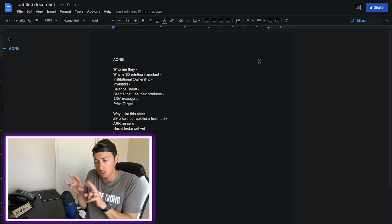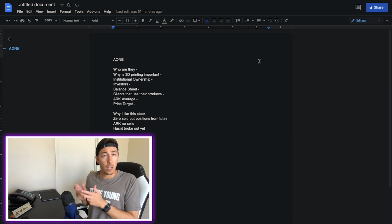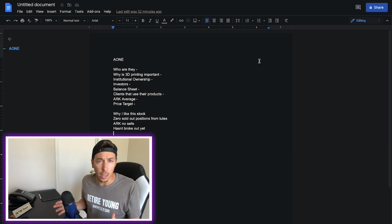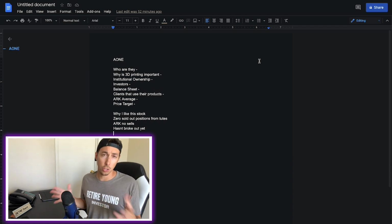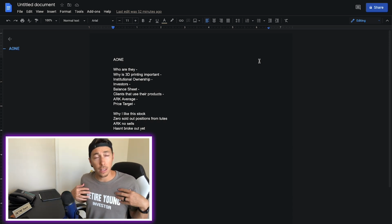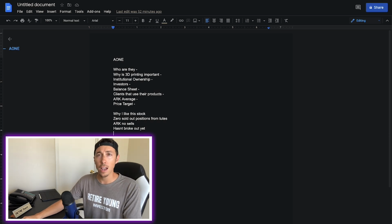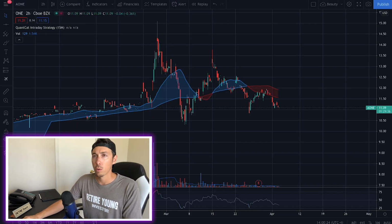We're little guys. We're just taking a little bit off the edges and collecting those crumbs, and we're fine with that because we don't have a lot of money. We're a smaller group, smaller channel, so we have smaller funds, and we're trying to make that money. We're trying to hit the goal of retiring young. So let's dig into this one. Again, ticker is AONE, Markforged.